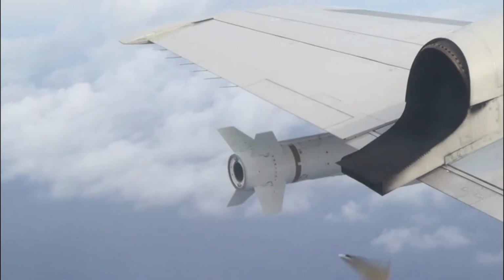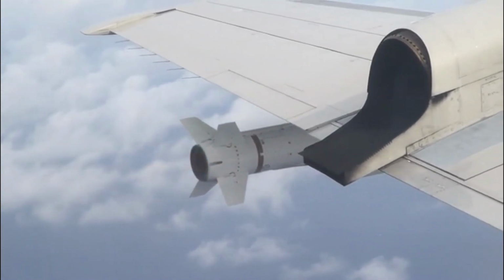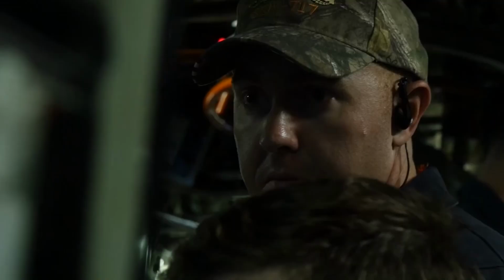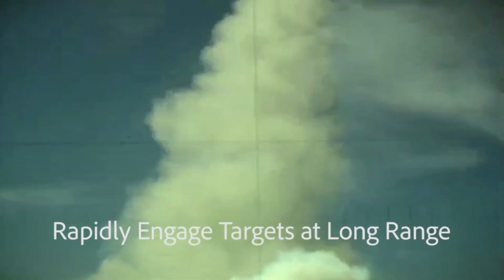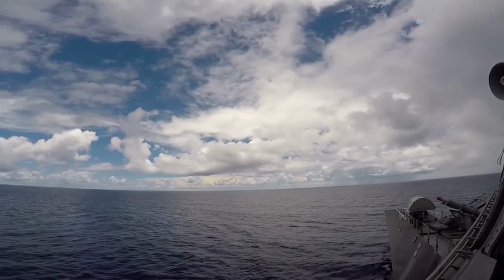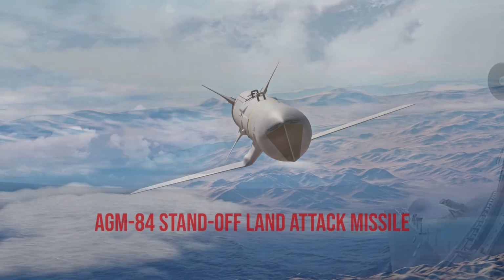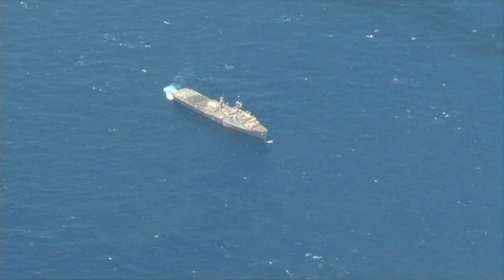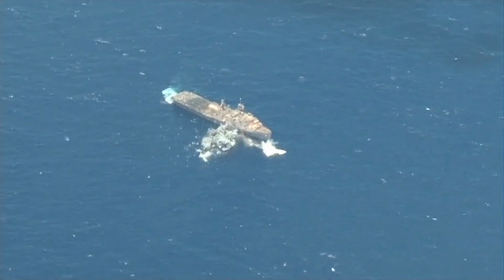The missile was intended to only be launched from aircraft like the P-3 Orion and A-4 Skyhawk. But later it was also designed to be launched from multiple platforms including surface ships, land vehicles, and even submarines. The missile has multiple variants and sub-variants with different capabilities, including a land attack variant known as the Standoff Land Attack Missile, or SLAM, but we'll be talking about the more modern anti-ship ones.